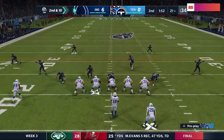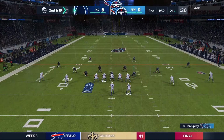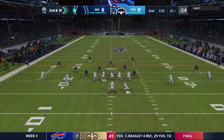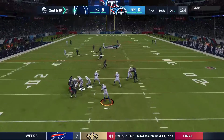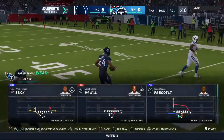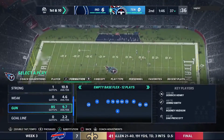From the 21, it's 2nd and 10. Action fake. They'll look to throw. He's going to let it go again. He rifles one that's intercepted. Julian Love picks it.